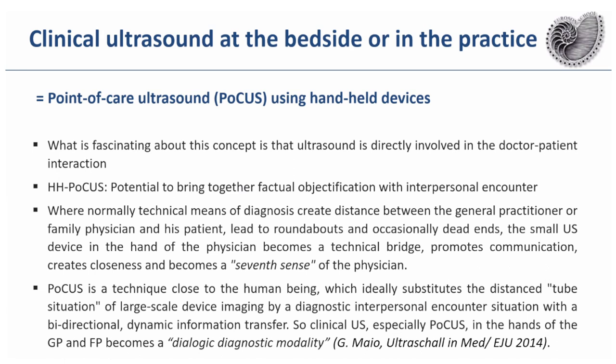And therefore, I think that POCUS using handheld ultrasound systems in particular is a technique very close to the human being, to your patients, which ideally substitutes the distant tube situation of large-scale cross-sectional imaging devices with a diagnostic interpersonal encounter situation. And this allows bidirectional dynamic information transfer. And so clinical ultrasound, especially POCUS in the hands of general practitioners and family physicians, becomes a dialogic diagnostic modality.